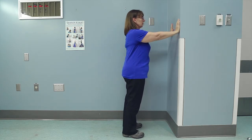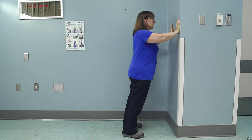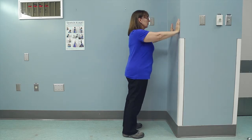Stand at an arm's length or a little bit further from the wall and place your palms flat against it, at about shoulder height with your hands shoulder width apart. Slowly bend your elbows and lower your body to the wall, pausing, and then return yourself back to an upright, straight arm position. Complete this exercise at least another 2 more times.